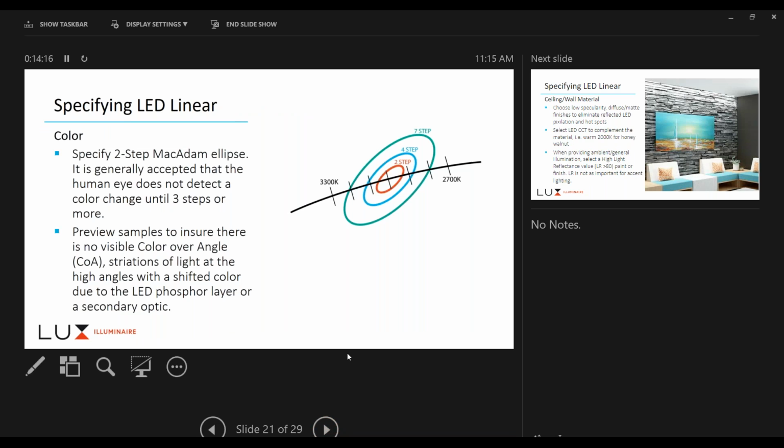A second ago, I mentioned color shift. Well, one of the areas that we see in some of the products on the market that is unacceptable is something called color over angle.